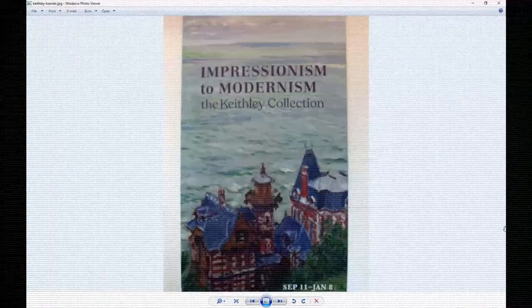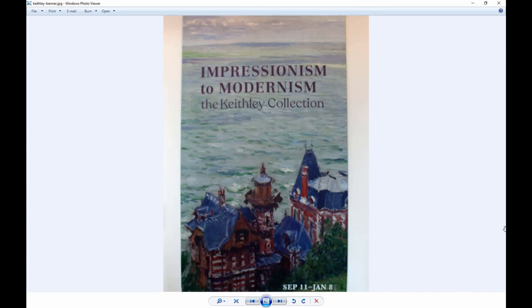So this new exhibition, Impressionism to Modernism: The Keithley Collection, will be displayed from September 11, 2022 to January 8, 2023 in the Kelvin and Eleanor Smith Foundation Exhibition Hall in the Cleveland Museum of Art. So the best thing to do is go to clevelandart.org under exhibitions, and you'll see the Keithley Collection there to get details on ticketing, when you can see it, all that stuff.